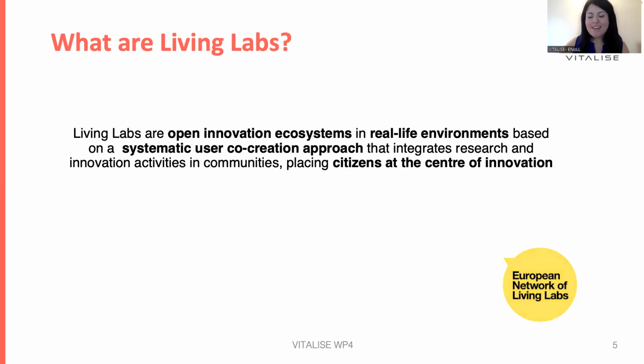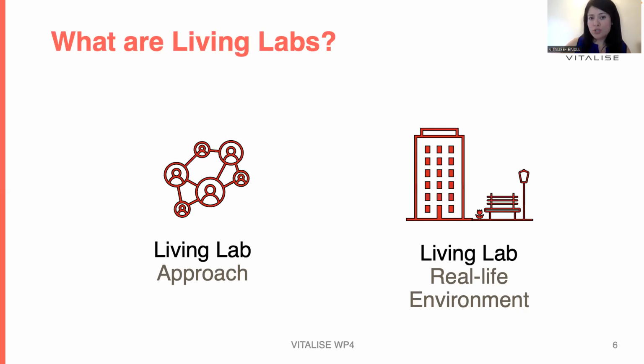In other words, and in a more digestible way, when we talk about living labs, we refer to two main things. The first is a living lab approach: a set of methodologies, practices, and activities focused on a user-centered approach, focused on satisfying the needs of the users, known as different actors in society. We are going to see this a little bit later. The second way we can understand living labs is when we refer to a living lab real-life environment, where this approach, this set of methodologies, practices, and activities is being applied.